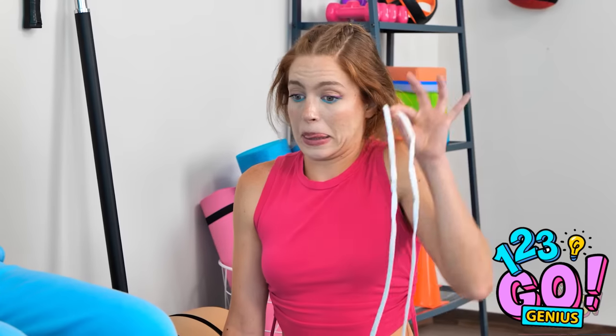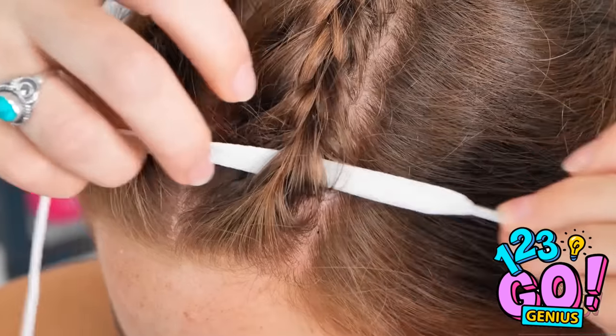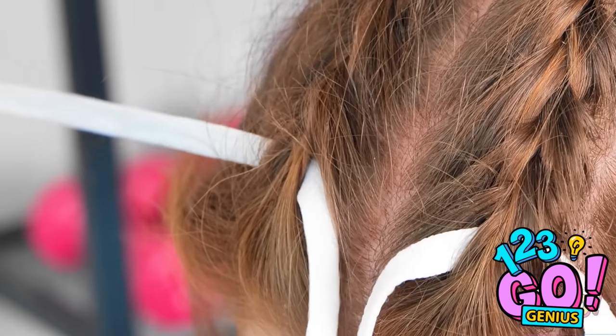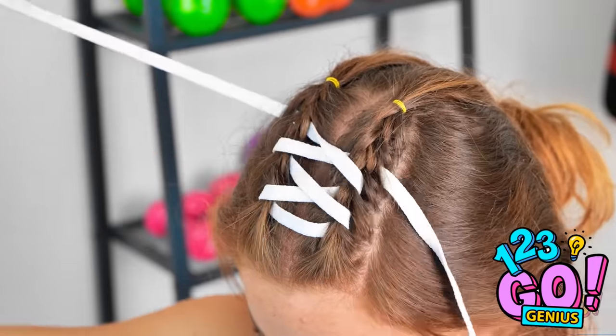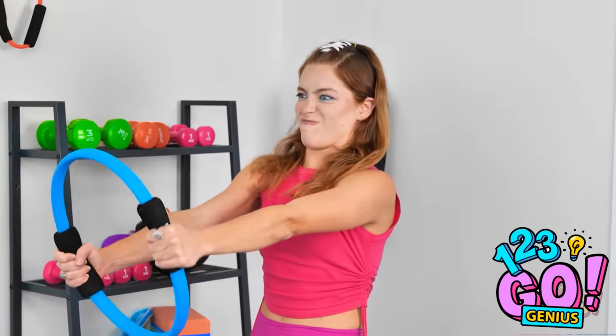Almost got them. The perfect crime. I'll thread the lace through my braid. And do the same with the other braid. It's just like lacing sneakers. I'll work back through my hair. Now I'll undo my hair at the back. It's not messy anymore. And I can continue my workout.